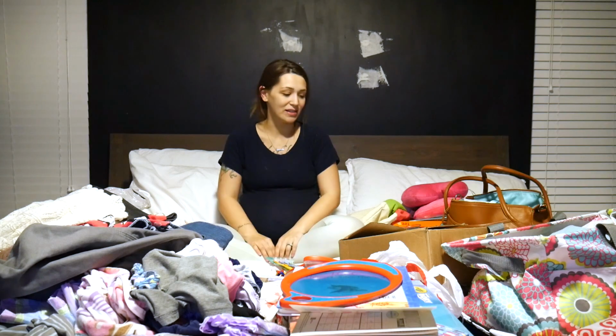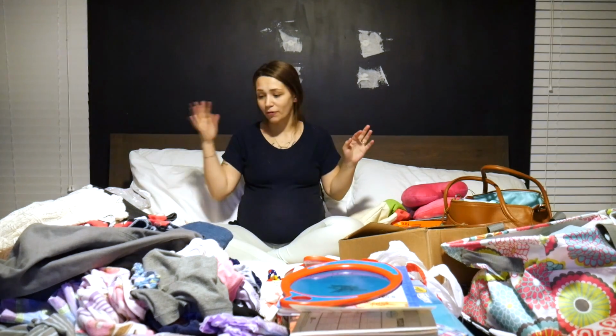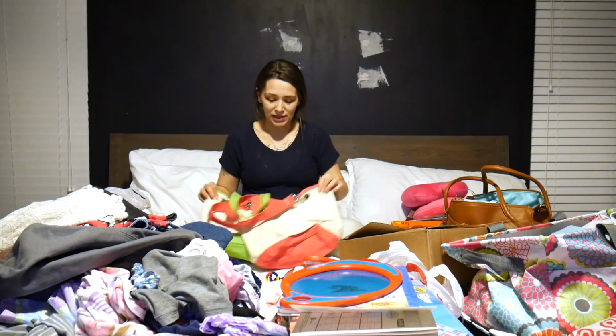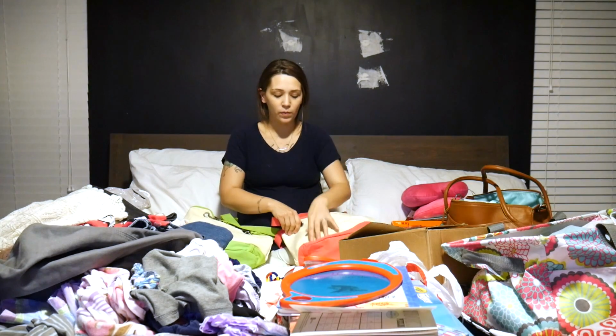And I am about to show you some of what we are taking on our trip across the country with our kids. Okay, so don't mind this mess. I am in the middle of folding some laundry, packing the clothes, getting the bags all situated. But let me just show you. First things first, I have these bags that I bought for the girls a while ago, and I have another one somewhere, but I'm actually not going to take one for Jude.